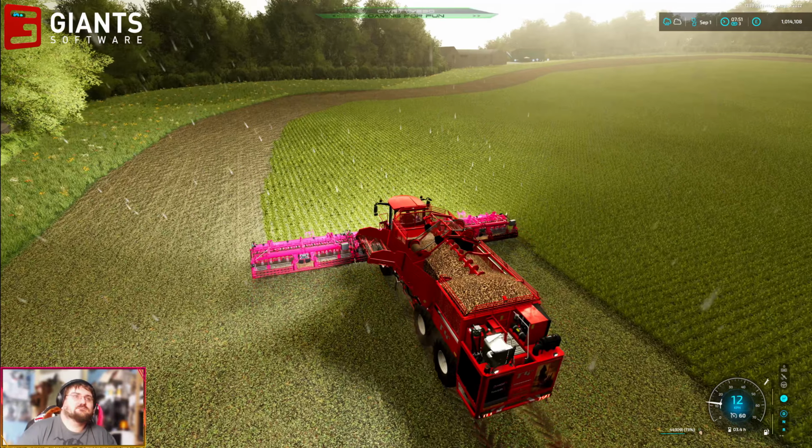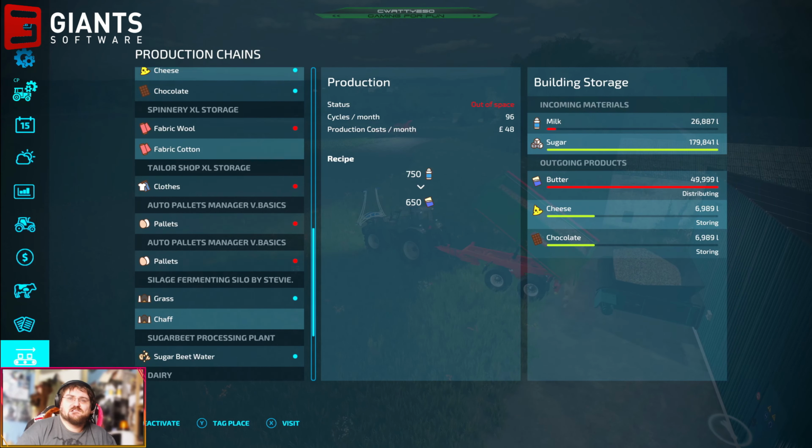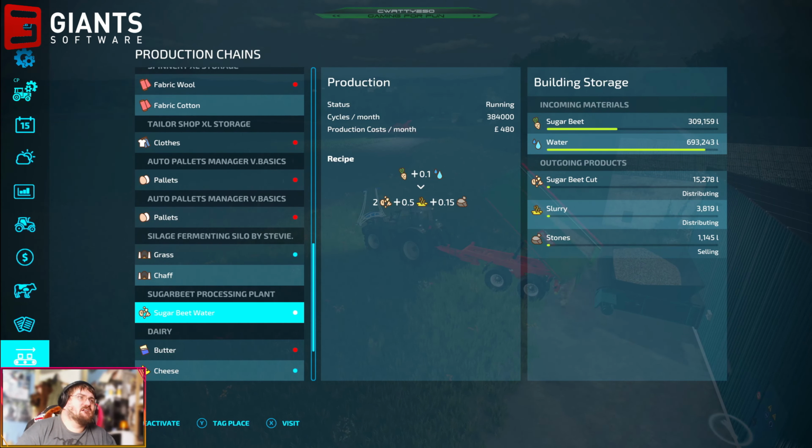So hopefully we can get to nice dry weather. So how's my production doing then? Because this is cooked sugar beet. Alright, sugar beet water, there it is. Filling up nicely. All cut sugar beet. Some of that should be going to the BGA, I would have thought. Unless it's all going to the... Might all be going to the sugar mill first. That's the worrying part on that. Might all be going to sugar.